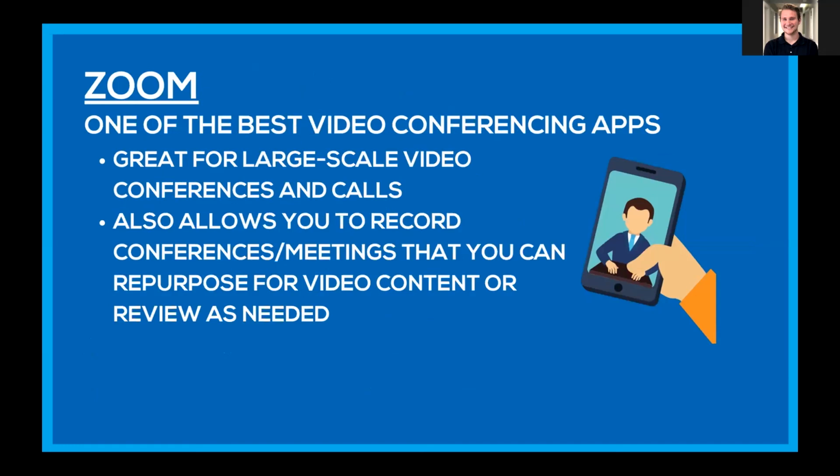It also allows you to record conferences and meetings, so you can repurpose that for video content later. In addition to that, it's also good for note-taking and record keeping, so keeping track of what everyone is supposed to do at the end of a meeting.